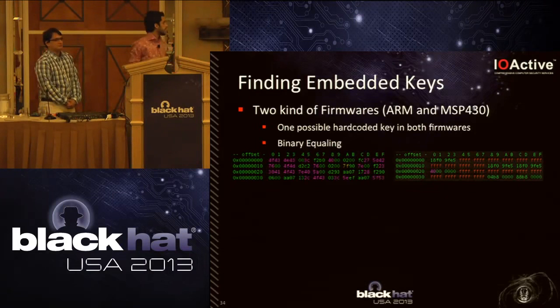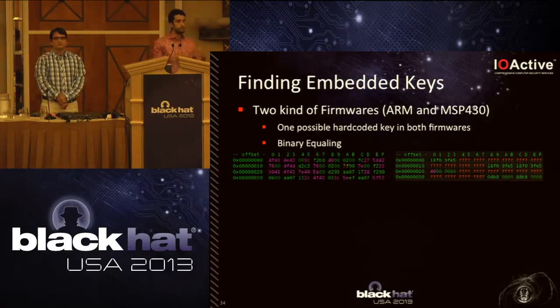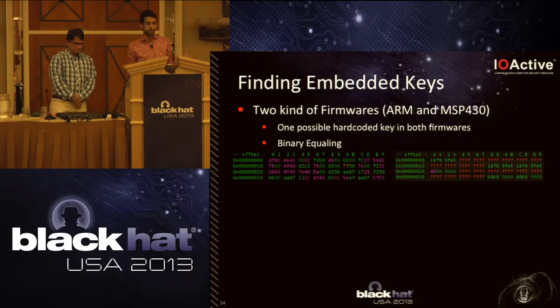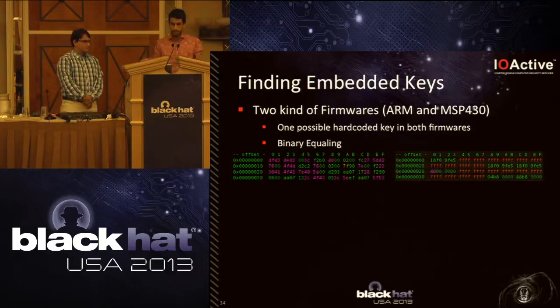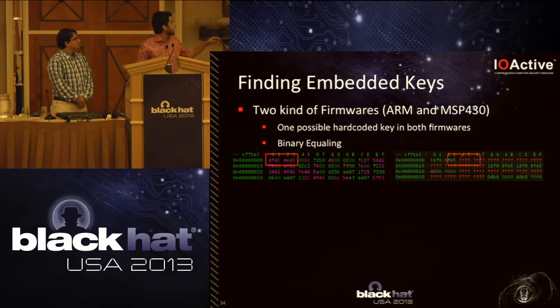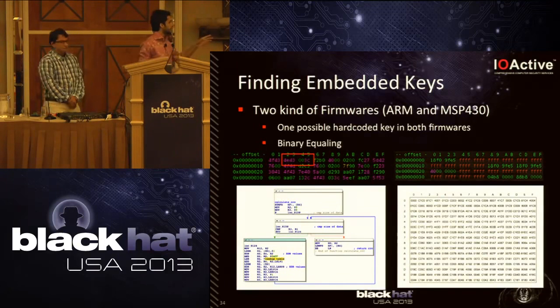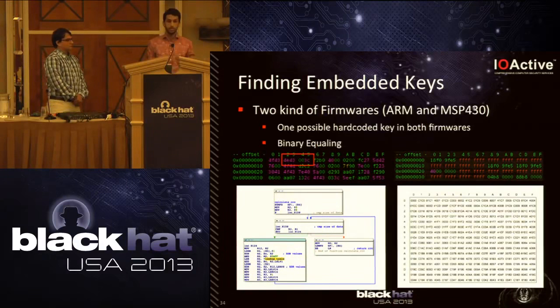So we started looking at the firmware images we had at that time, and we had two different architectures and two different disassemblies. With these two different images, we started looking for possible hard-coded keys in these firmwares. This is possible because the disassemblies are different. So we started grabbing 4 bytes from one of the firmware images and looking for them in the other firmware. We found bytes in common in the right image, but it finally ended up being just a CRC calculation.